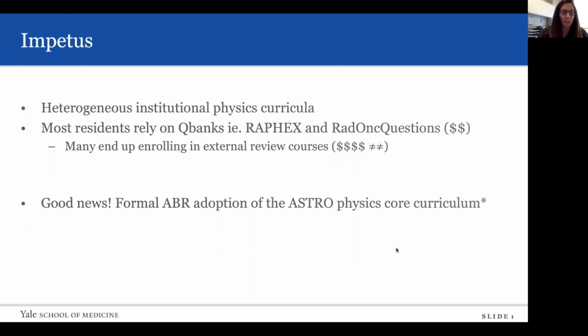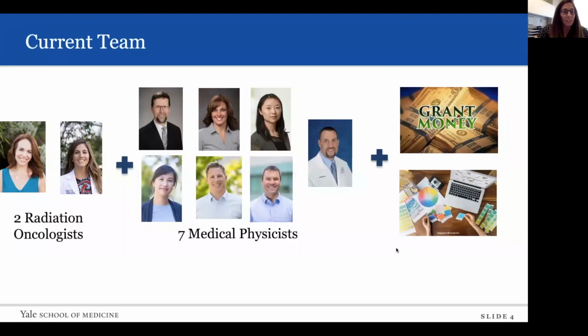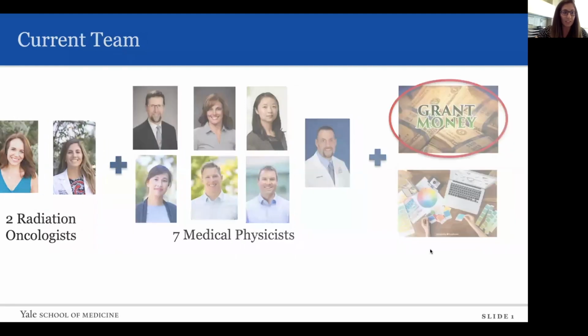So the current team is myself and Dr. Sue Evans at Yale, along with 7 medical physicists from across the country. We have a production plan and timeline that's ready to be put into motion. We're just waiting on the ever-elusive grant funding.